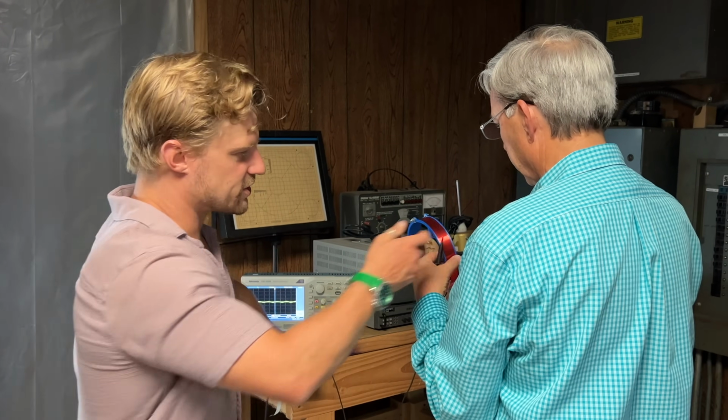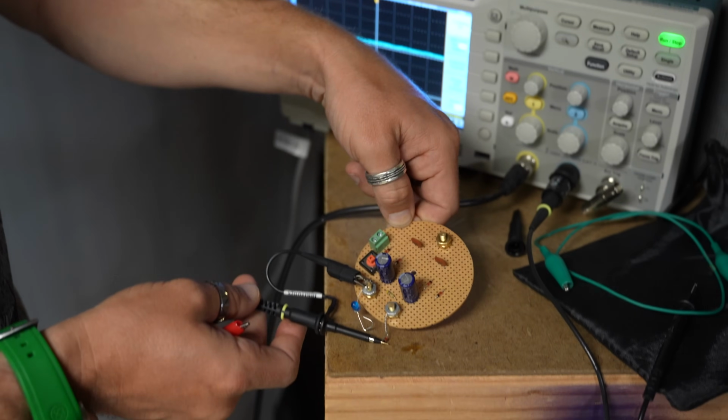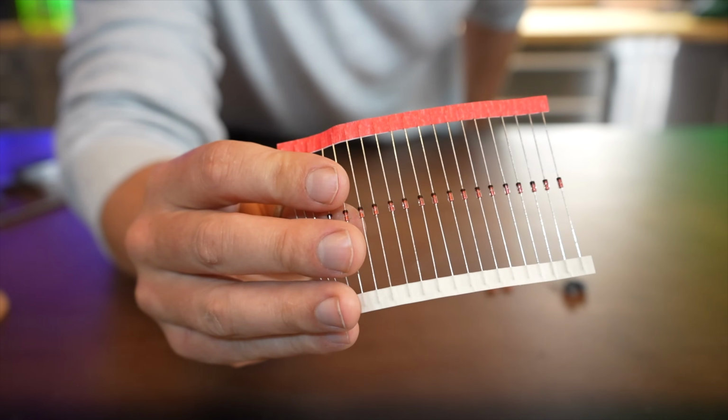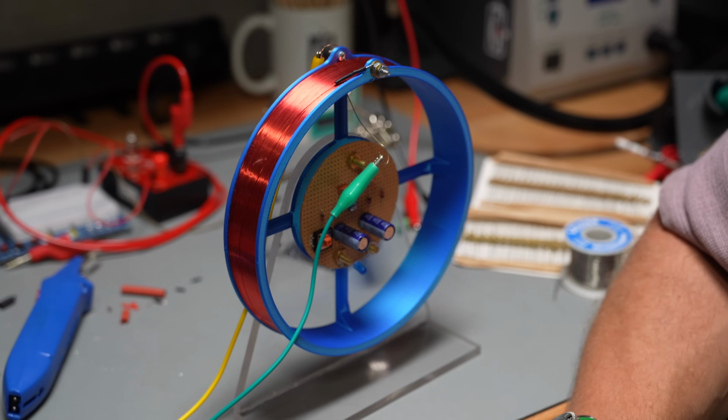We inspected the antenna for breaks, which was intact at 32 ohms, and the capacitors worked, yet the system was only outputting 1 millivolt. Damn. This told us the radio frequency diodes had blown. But why? Blown diodes indicates too much power. The plot thickens. Taking the receiver back to Jeff's shop, we replaced the diodes.